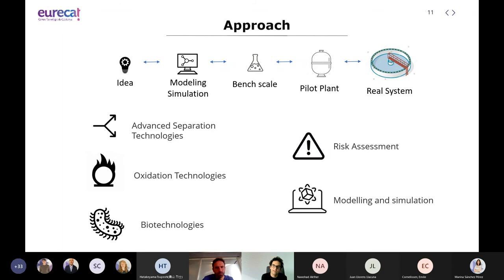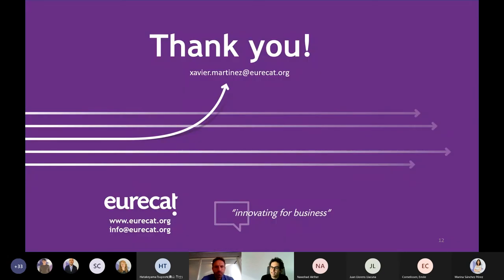with full-scale systems. Our technology core is based on advanced separation technologies, for example, forward osmosis, but also oxidation technologies, biotechnologies, and also modeling and simulation tools and risk assessment tools too. So this is us.